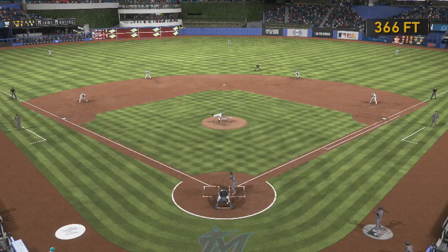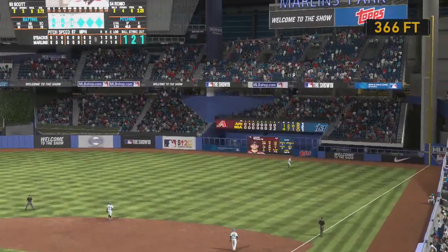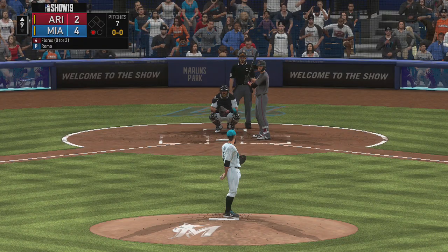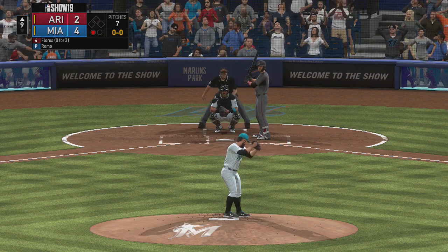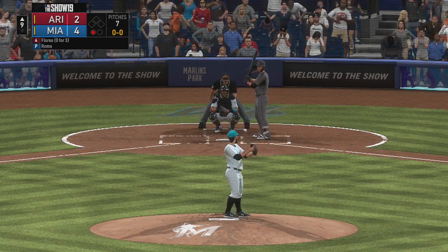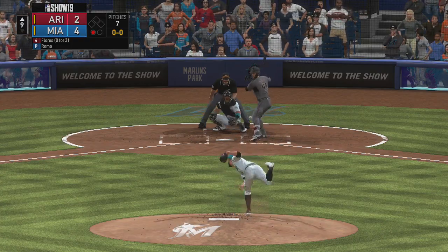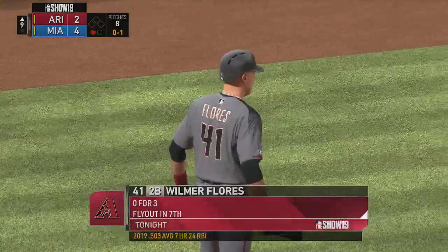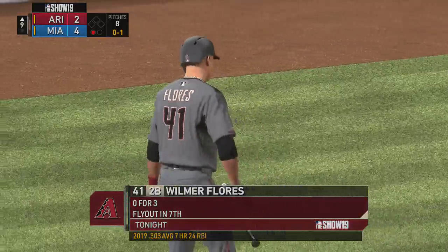That, my friends, is a cardinal sin for any closer. You can't give up the long ball. Good thing for him, he still has the lead. We'll see now if he can rebound and actually keep it. Now batting, the second baseman, Wilmer Flores. Stepping in now, Wilmer Flores. No balls and 1 strike. He's hitless in 3 at-bats to this point.